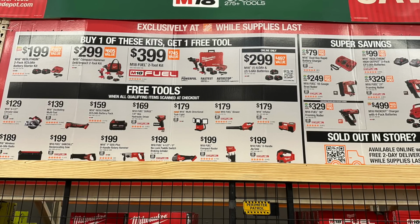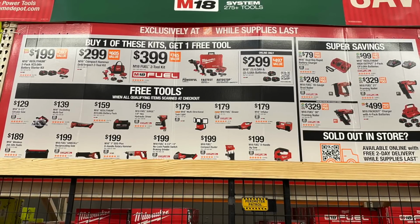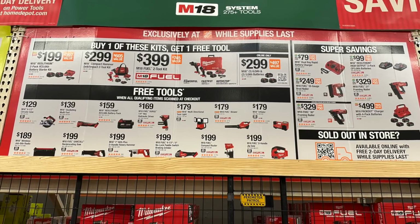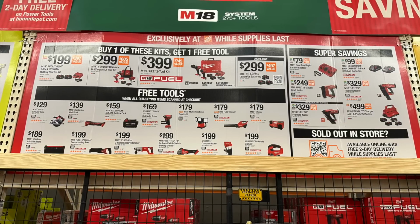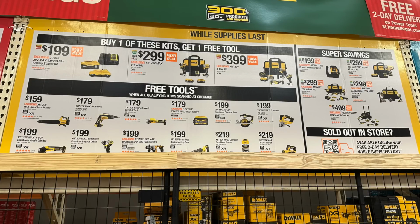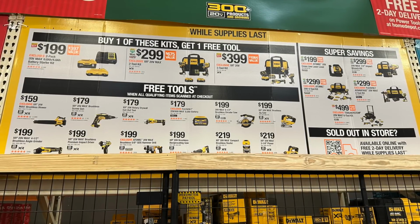Then Milwaukee had their setup as well. Buy one of these kits, get one free tool. Then you can see the free tools down there at the bottom. So again, another great deal. Then they also have their super savings on the right as well. So again, another great set of items, another great set of deals for Milwaukee there. Then we also see some here for DeWalt. So again, another great thing. Buy one of these kits, get a free tool.